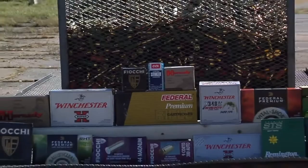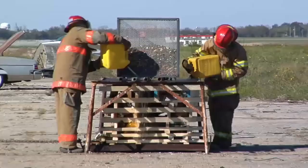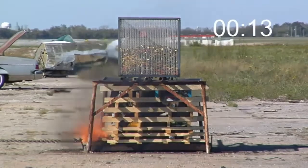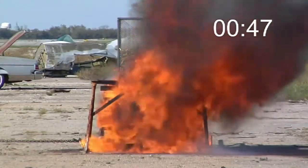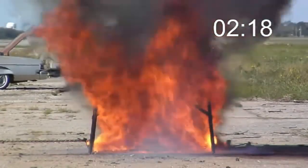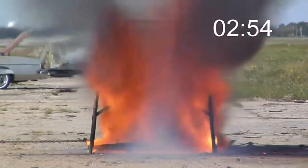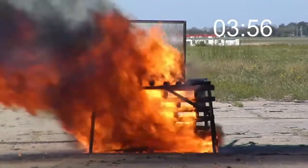A thousand rounds of sporting ammunition were placed in a mesh box without any packaging. The bonfire was doused with diesel and ignited. The absence of packaging did not increase the intensity of the fire.